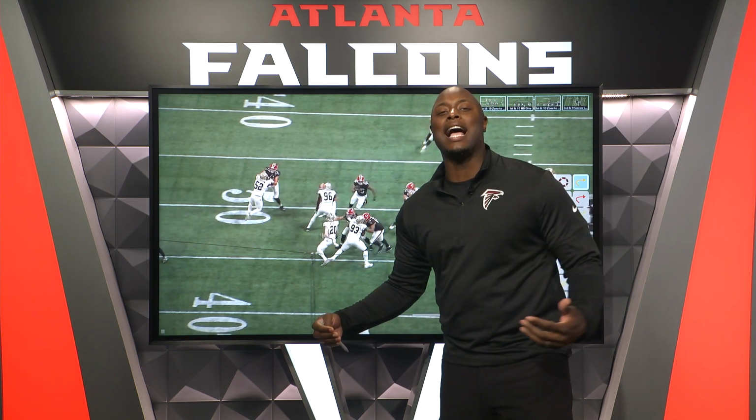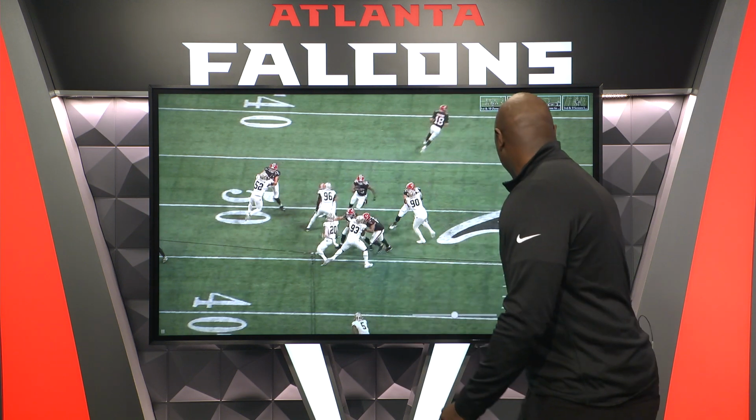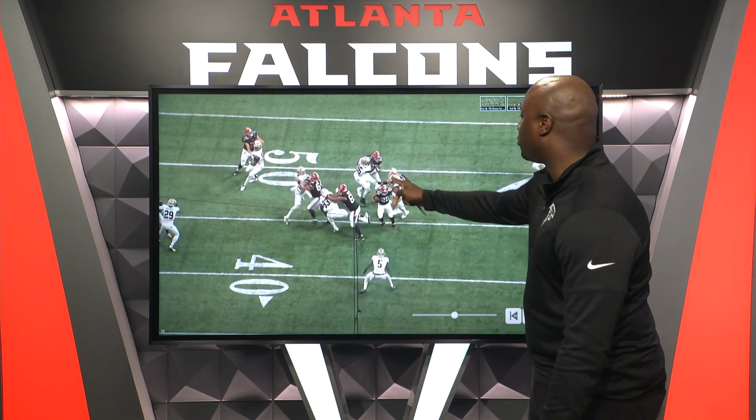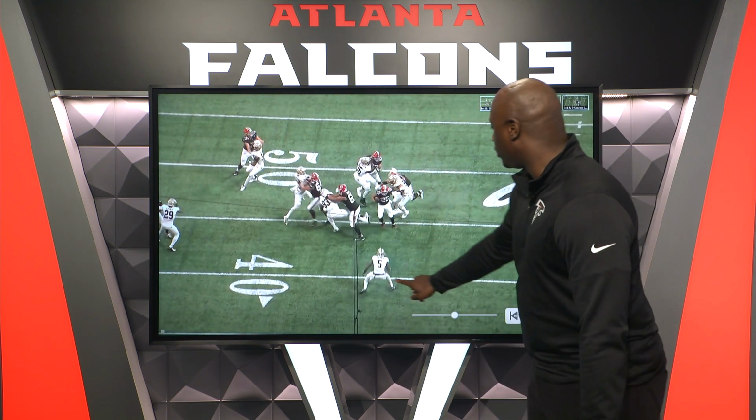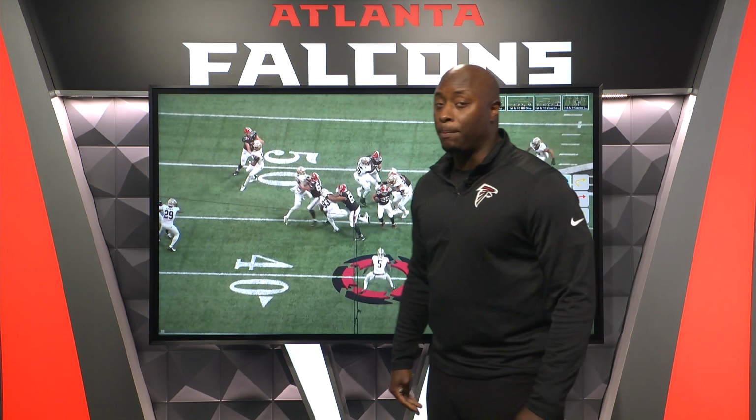arm tackles. Arm tackles do not tackle Tyler Allgeier. He is the physical specimen here. Look at this, look at it. Both those guys ran through those arm tackles. Now here's the guy here, flat-footed, ready to go. He's got him squared up. Do you think he makes the play?